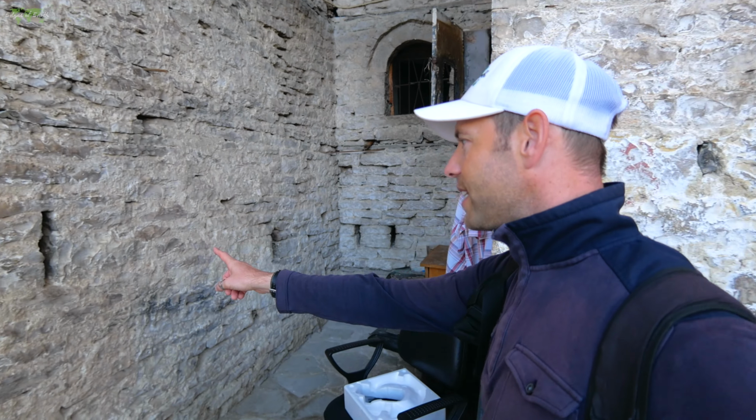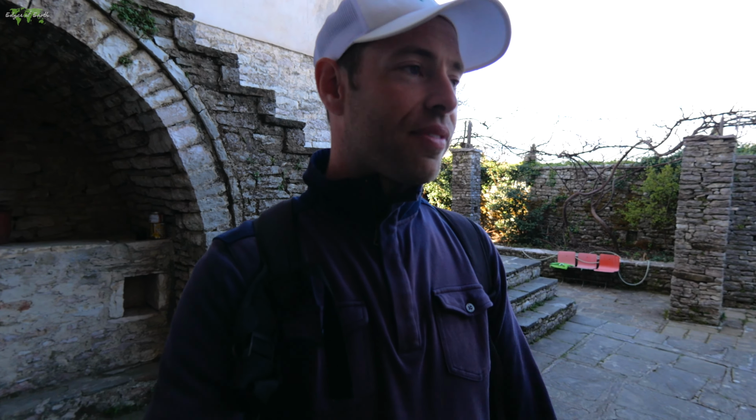I can't remember it all, but the cool thing is all these little holes. I saw them in another house. I thought they were for ventilation, but these were for guns. Sometimes crazy people want to visit and you have to kill them. It's for the enemies, if the enemies come.